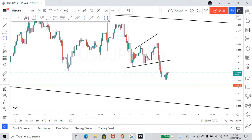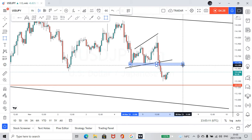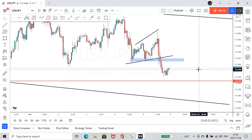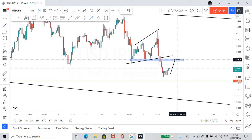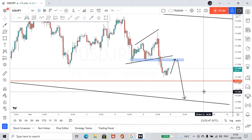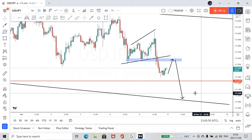What I would like to see from here is the market coming to these areas right here, giving us a confirmation of an entry: multiple candlesticks, a pattern rejecting to the upside. Then when the market goes from here, you can look to catch it only if it gives us that confirmation to the downside. Maybe here will be a first TP, or take it all the way down to this trend line right there. That would be a very good, nice entry.